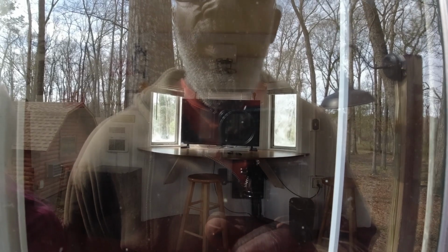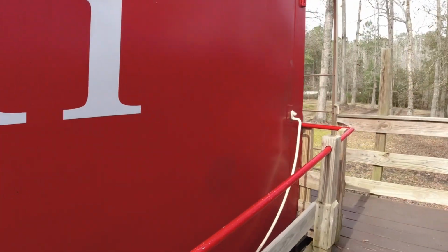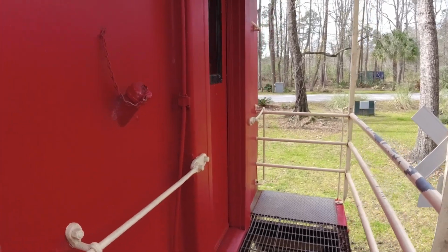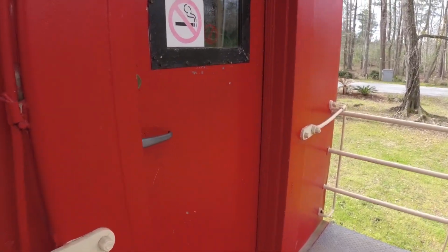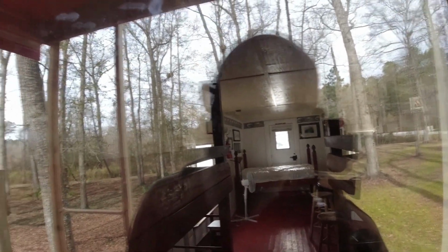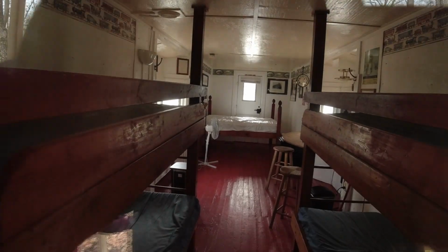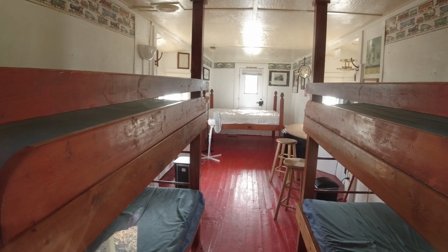Workstation or just a TV? Maybe it's a TV. There's a big bed over here, there's a big bed back there. Got some bunk beds and a big bed. Probably can't see it because of the shadow. Oh, there we go.